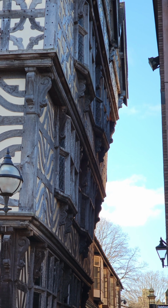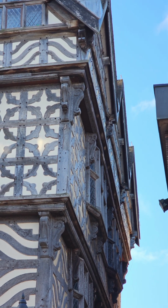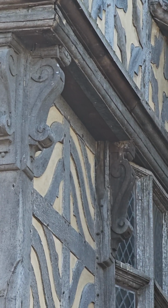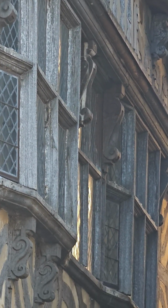Today though, it's a museum, and you can go and visit and take a look around inside, and we'll go inside in a moment and have a look around. The building is Grade 2 listed, and the details in the wood are absolutely phenomenal.